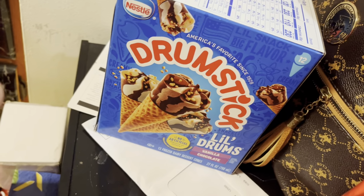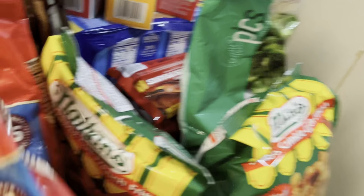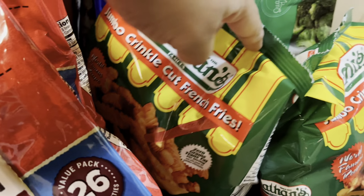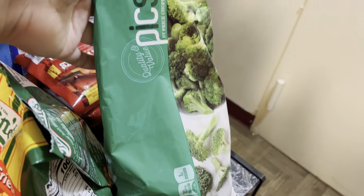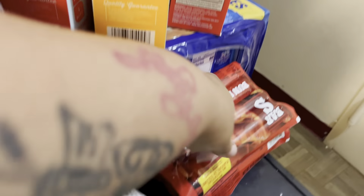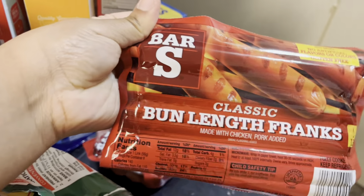I kind of got some more of these drumsticks, the little ones though, vanilla and chocolate ones. And then I got 2 packs of the Nathan Crinkle Cut fries. We love these. They're so good, y'all. We got some broccoli florets, this is all from Price Chopper, y'all. Then we got 2 packs of the Bar S hot dogs.